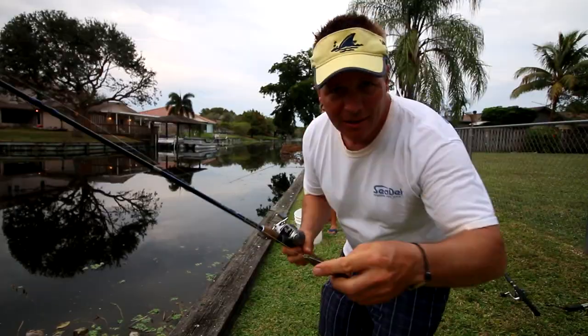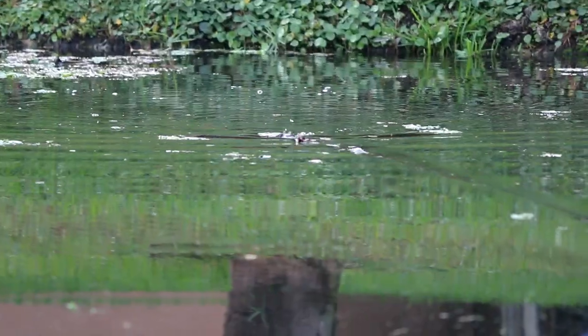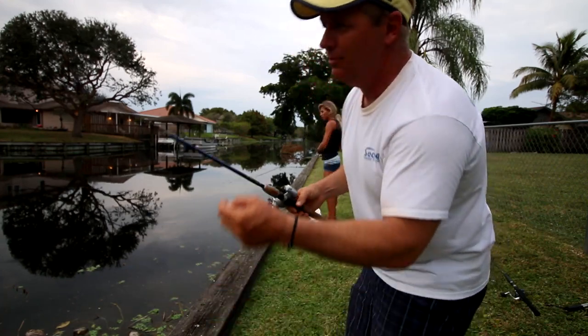It's gonna be me. But I'm using the Gamba Easy Swimmer. Darcy's using a Livingston topwater hopper that she used the other day, did great with. But she hasn't got anything yet, and I'm just starting.